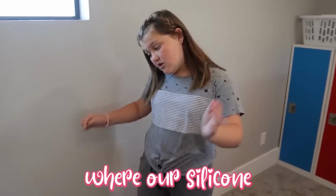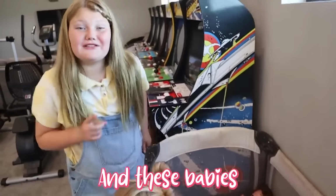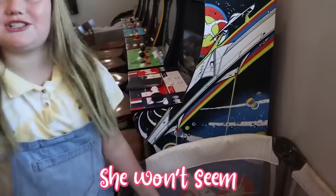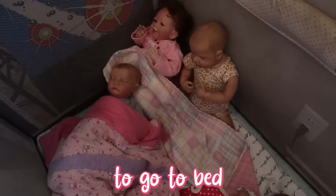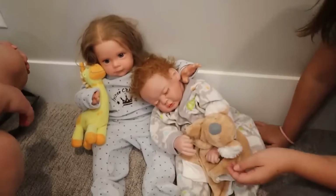Coming over here is where our silicone babies are sleeping. Their little cribs. And these babies are having nap time, except for Crystal. She won't seem to go to bed. And Summer's taking a little nap on Autumn right now.